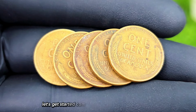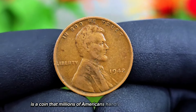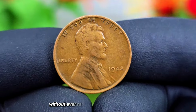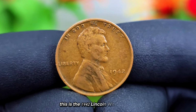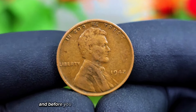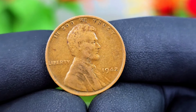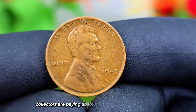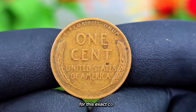Let's get started. Coming in at number 5 on our countdown is a coin that millions of Americans handled during World War II without ever realizing what they were holding. This is the 1942 Lincoln Wheat Penny. And before you think this is just another ordinary penny, let me tell you why collectors are paying absolutely insane amounts of money for this exact coin.